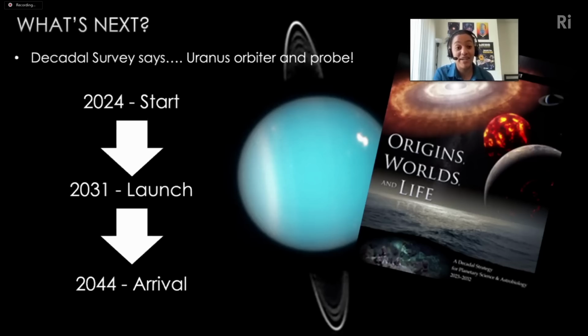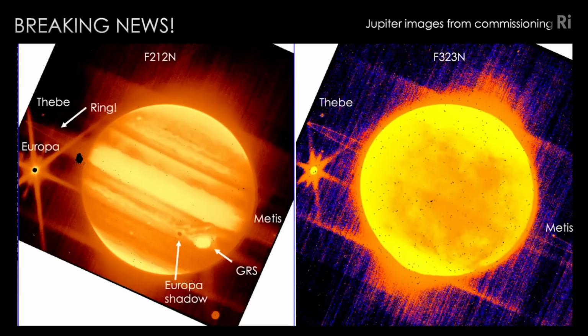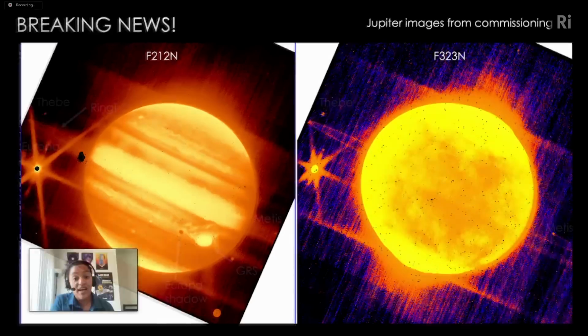And I have something very exciting to show you that only came out about an hour ago. I didn't think I was going to be able to show you, but the thing that it was in was published, so it's no longer embargoed. This is the first JWST image of a planet in our solar system. This is Jupiter, and these are some of the images that we got when we were doing scattered light commissioning. These are imaged using the NIRCam instrument in 2 filters at different wavelengths. On the left we have 2.12 microns, and on the right we have 3.23 microns.